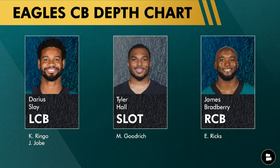Two, cornerback. Let's transition there. Is James Bradberry going to be on this team? Is he going to be a post-June cut? Howie Roseman said he's a part of the plans. He's not going to play in the slot. He's going to play outside corner. So right now, Darius Slay and James Bradberry are the outside corners.